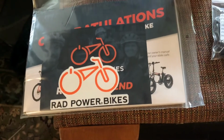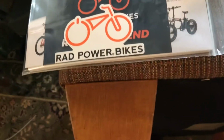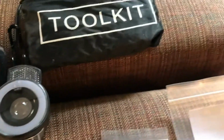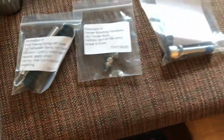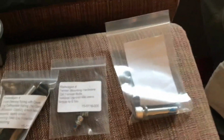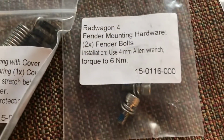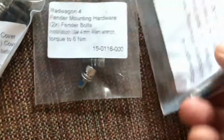But in this box was the charger, and then here's an owner's manual, and then it looks like some bling stickers, and then the pedals, the light, the little tool kit, and then I think that's the spring for the front. And you know, they label it. I mean, the fender hardware, it's just really nice how they label it.